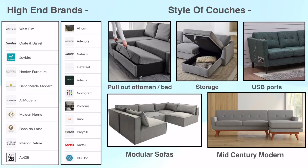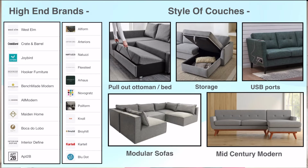Third, we got the brand and style of couch. In my opinion, this is the most important. If you can learn to know the brands that are popular in your market, then you can change your income dramatically. And that's kind of what I've done these last 5 months. It's simply because I learned how to identify good brands, so I can get higher profit margins on those better quality couches. And also you got style of couches.